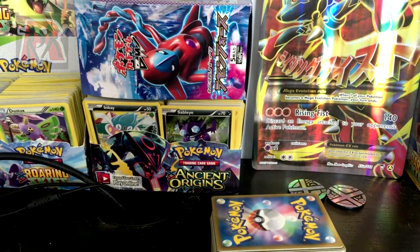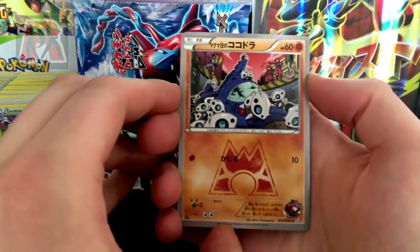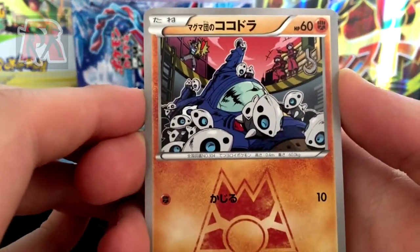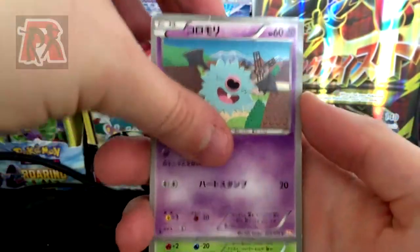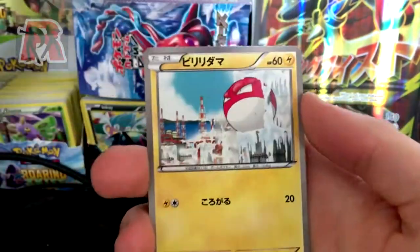So definitely got that one sleeved up there. Next we have, I think this is a Team Magma looking card there. Don't know exactly what's going on in that artwork. I think it's like they've took all these little Arons, have took something out. We have a Woobat, a Treecko, and a Dratini, and finally a Voltorb.